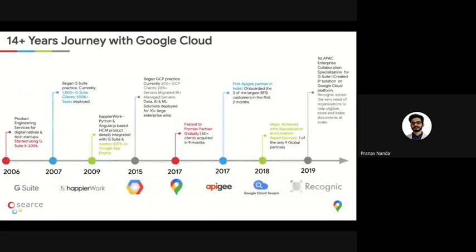And this is a quick slide on the journey that we had with Google so far. As you can see, we started way back in 2006 with Google Suite Engineering Services, and gradually moved on over the years and started practices for Google Suite, Google Cloud Platform, and Google Maps as well. We are also one of the fastest to become a premier partner globally, with 50 plus customers onboarded in the first few months itself.